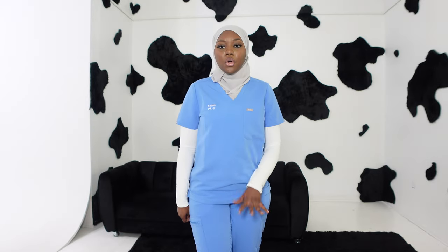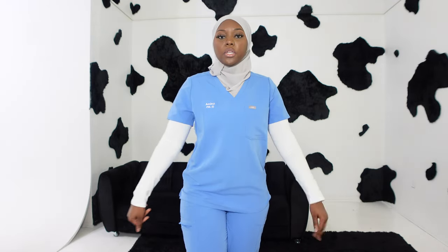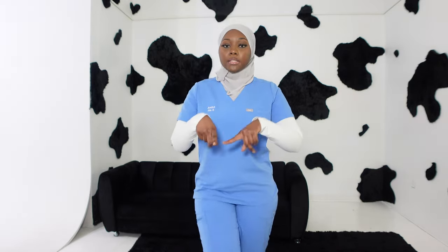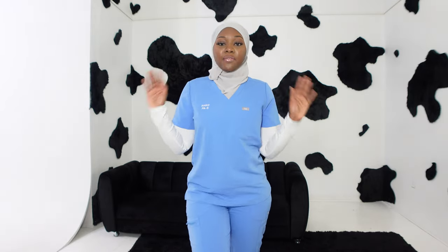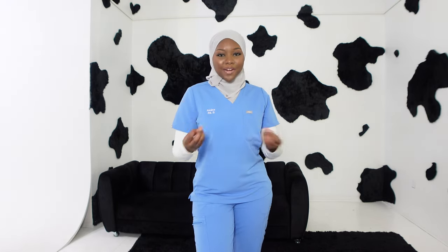The color is just so pretty. It fits really good. It is stretchy as well, but not too stretchy, so just be cautious when you're ordering and check their size guide as well. And yeah, I really love this color and this set, especially with the engraving. It really brings out the scrubs itself.